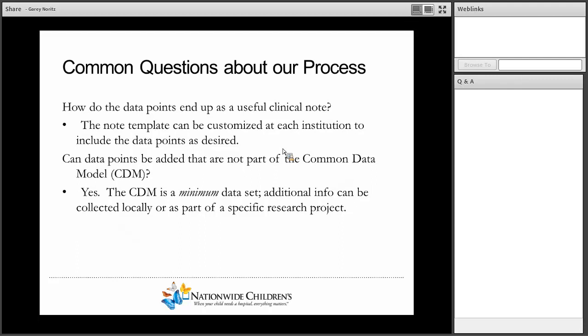Can data points be added that aren't part of this data model? And the answer is yes. This is really a minimum data set. These are the things that we hope we'll be able to collect as part of the CP Research Network. But it really is a minimum. So if there are other things that you in your clinic are very interested in collecting that are not part of the common data model, you can do that. For instance, I'm interested in bone health, so I collect data about fractures and bone density scans in a discrete way so that I can look at things like that for my own research.